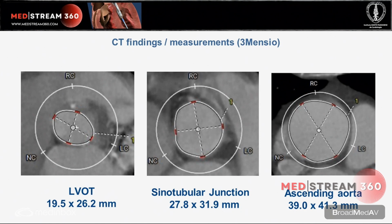So there is a dilation of the ascending aorta because she's a small lady. She's a small lady with 41 of ascending aorta.